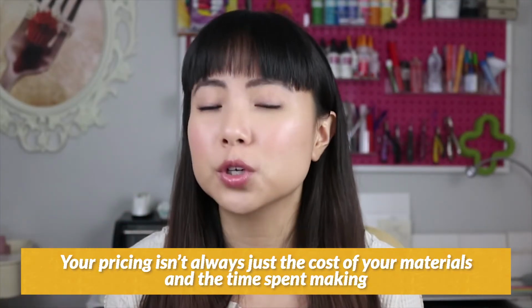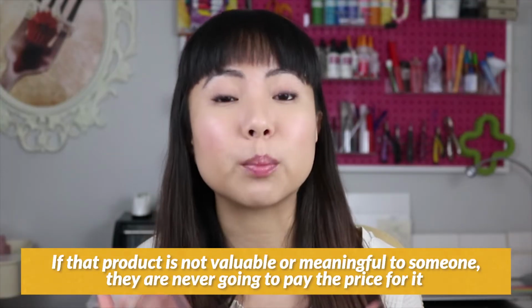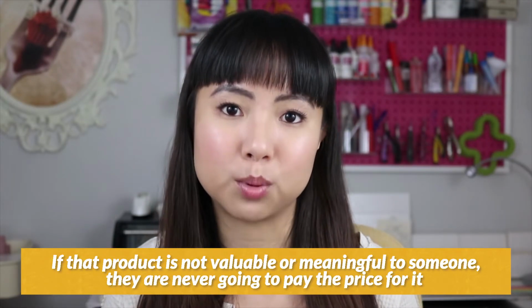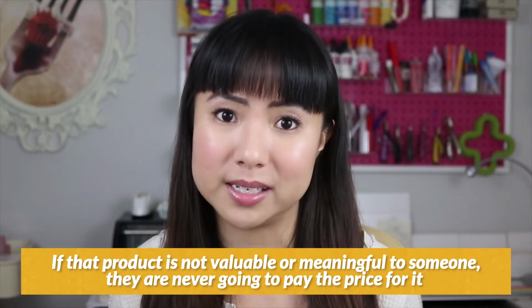Now, of course, the reverse is also true. If you spend 100 hours making a product and investing in a ton of fancy materials to make it, if that product is not valuable or meaningful to someone, they are never going to pay the price for it, regardless of what that price is.